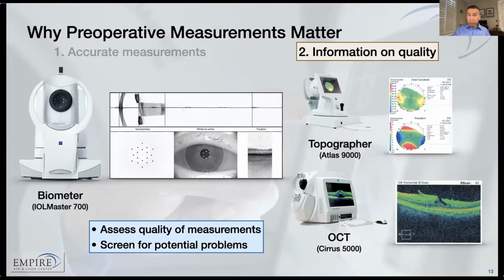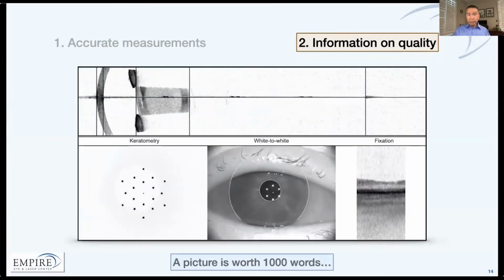An OCT, which gives you a higher resolution view of the macula, can certainly be helpful as well. So let's look at the information we get from the IOL Master 700. There's a saying that a picture is worth 1,000 words. Well, you get 4 pictures right here. So that's like 4,000 words right there.